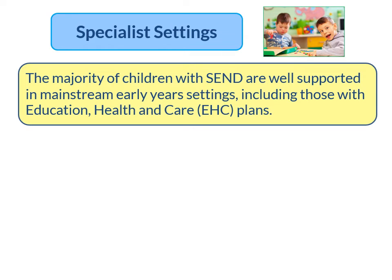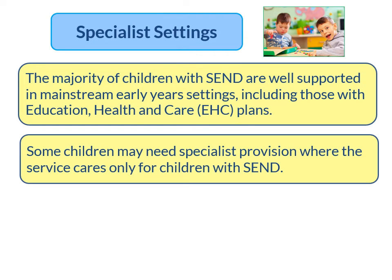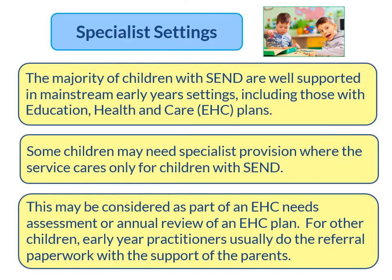The majority of children with SEND are well supported in mainstream early years settings, including those who may have an EHC plan. Some children may need specialist provision where the service cares only for children with SEND and where staff will have additional training. A specialist setting may be considered as part of an EHC needs assessment or an annual review of an existing EHC plan. But for other children, referrals can be made by practitioners working with the child.